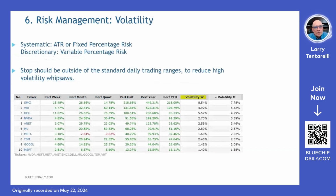So here's another very important thing: it's important to understand your volatility. I know some people that use a fixed percentage. They buy a stock and set a 5% stop, and that's what works for them. But here's the problem. I brought some AI stocks with me. The weekly volatility range for Supermicro is 8.5%. For Taiwan Semi, the weekly volatility range is 2.4%. So on a weekly basis, Supermicro is almost 4 times as volatile as Taiwan Semi.